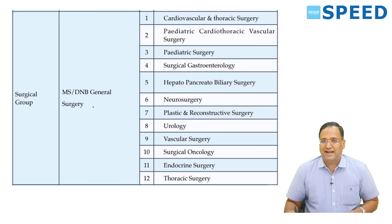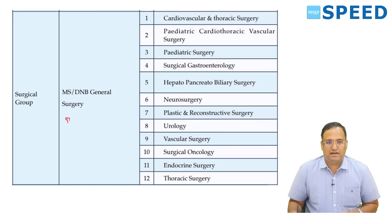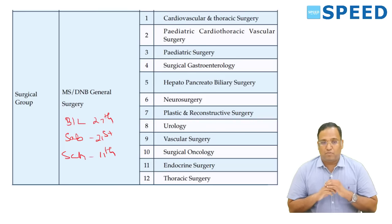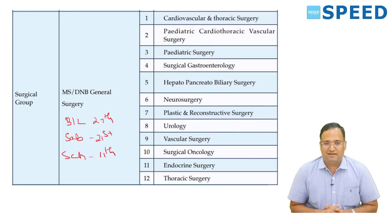and DNB general surgery. They have to complete the general surgery PG exit level standard from Bailey and Love, and from Sabiston. Bailey and Love 27th edition, and Sabiston should be 21st edition, and Schwartz, okay, and it should be 11th edition. So all this content is being fully loaded, I mean page by page, table by table, image by image in the speed learning app. You should definitely go through that and revise it, and that will be more than enough for you to complete your preparation for this upcoming exam, no issues.